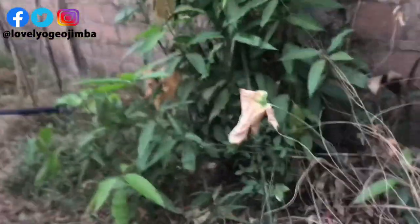The bamboo. What is this plant? Yeah. For mango, yeah. This is mango. This is a mango tree.